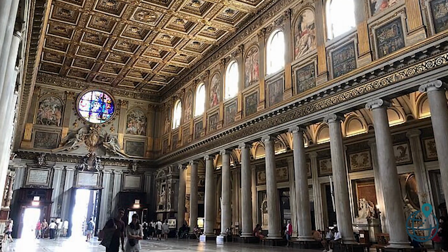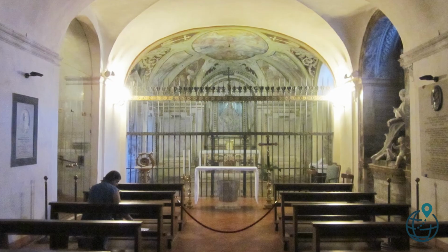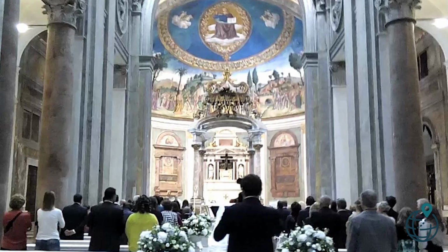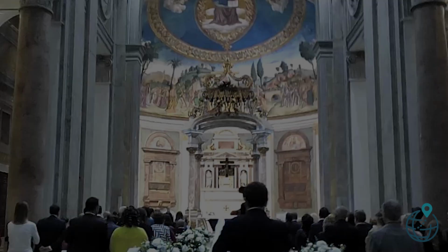Plan your visit for the lull between the noon closure and evening mass. Ushers dim the lights, Gregorian chant fills the chapel, and for a few minutes you may feel transported to Calvary.